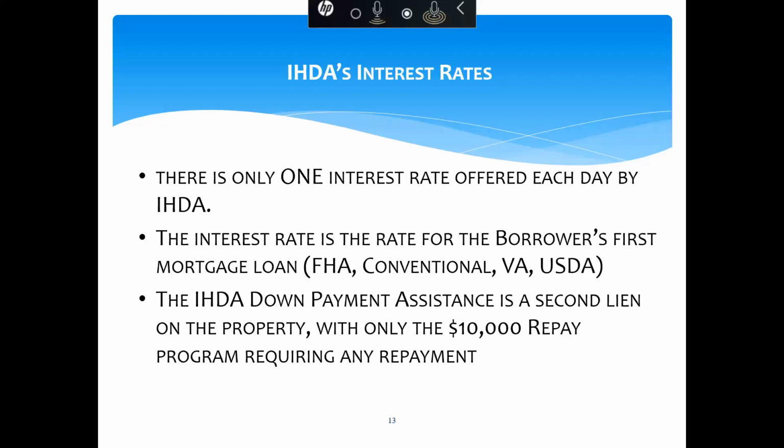And you will hear other lenders say, oh, you don't want to go through the IDA program. It's so much paperwork. It takes longer to get approved. You know why they're saying that? Because they're not IDA certified lenders and they can't offer the program.